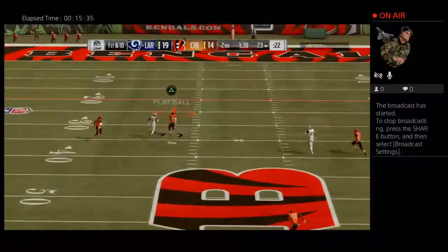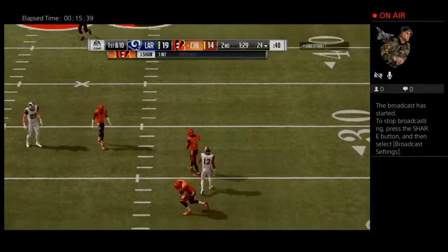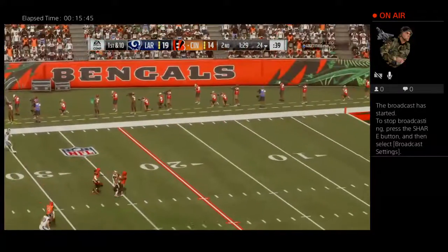Not easily done. He's letting it fly into double coverage, and it's intercepted. Picked off at the 25. And they have the football and will take over at the 24-yard line.